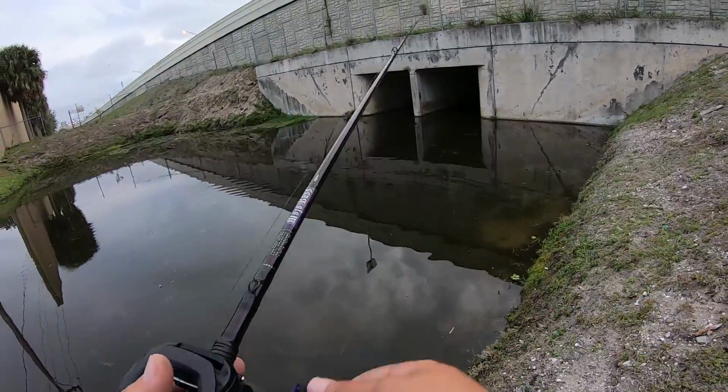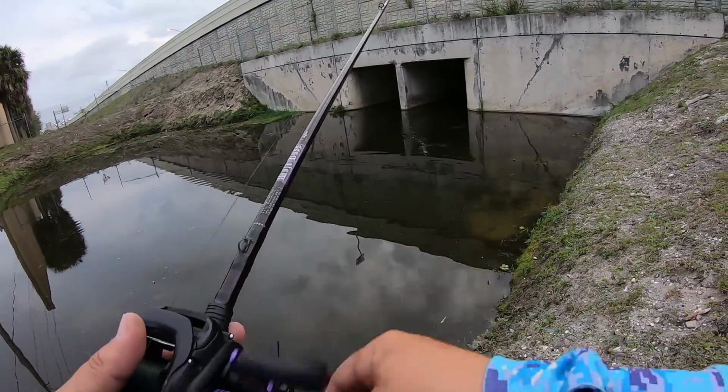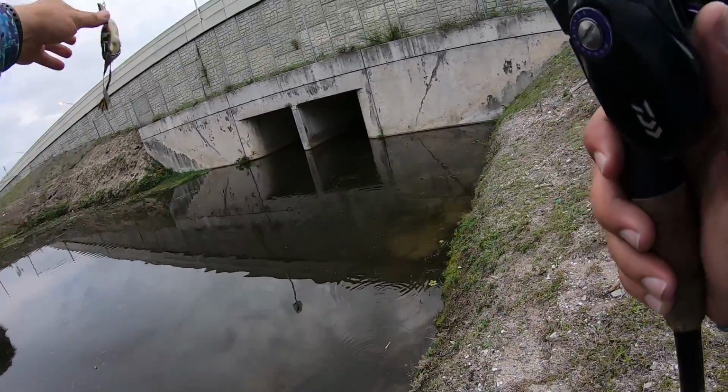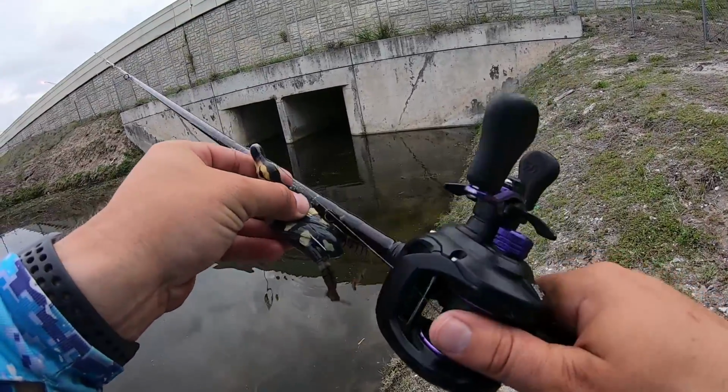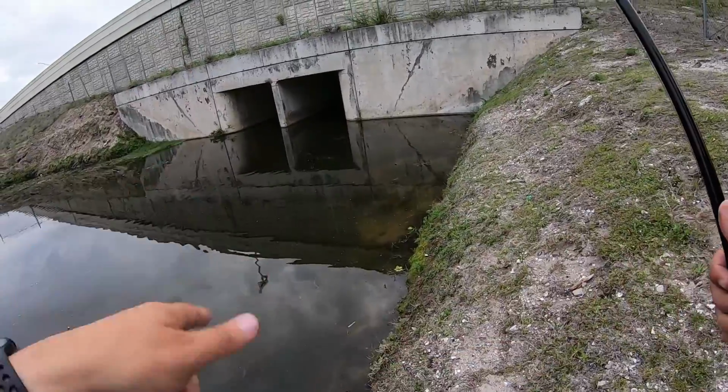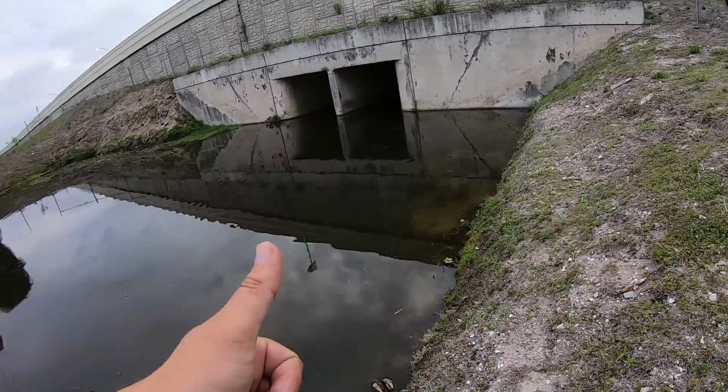Man, I was really hoping to catch something out of these tunnels. I thought it'd be really, really funny. All right, we need to start walking back to the car. Let me check the time. 6:45, we've got time for another spot. All right, we need to walk back to the car and hit another spot.